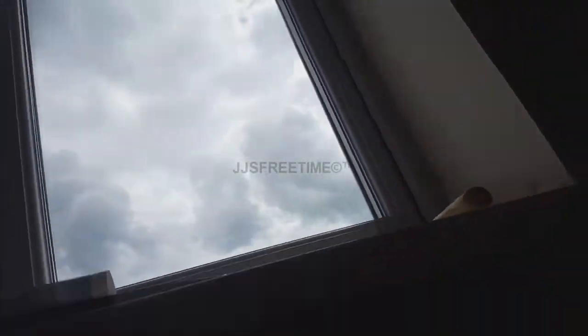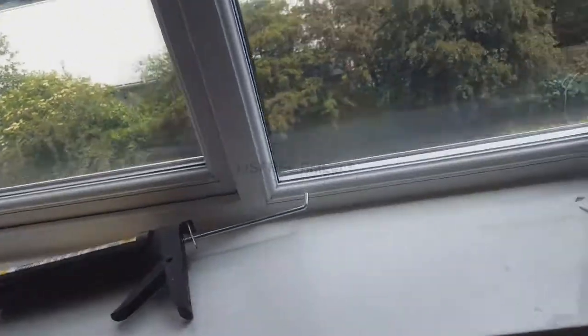I think I showed you this as well. I did underneath the, what's the name? I might put another coat on, I don't know. And I don't know if you can see it, but anyway, so that's done.